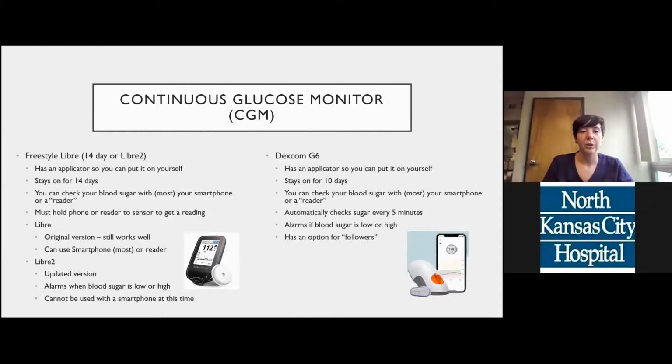Okay, so let's talk about the 2 most common. There are other brands. Medtronic is a company that has a continuous monitor. There's one called Eversense. That's another one that is kind of gaining some popularity. But the most well covered by insurance are the Freestyle Libre and the Dexcom G6. So let's look at the Libre first.